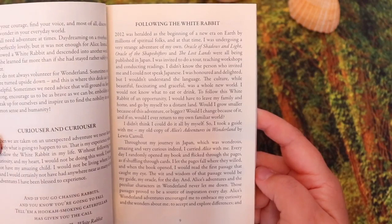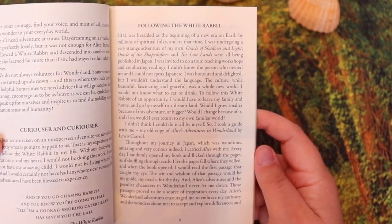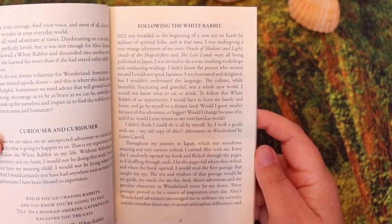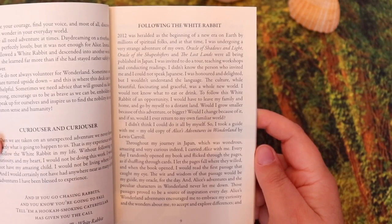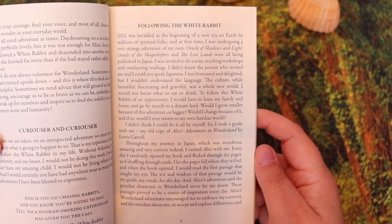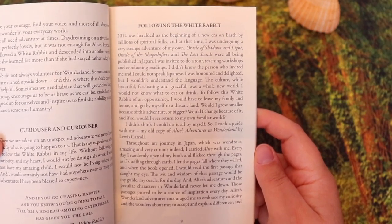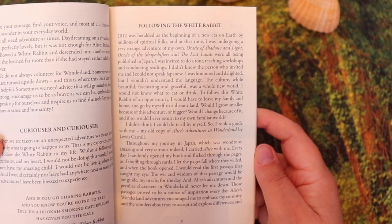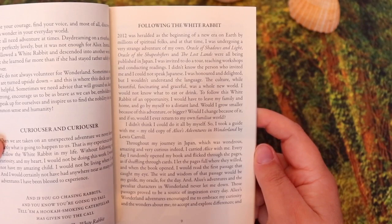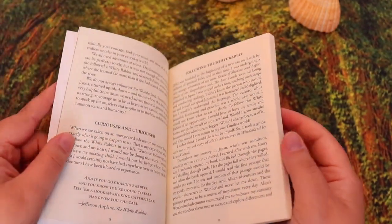There you can see that she writes here, "Throughout my journey in Japan, which was wondrous, amazing and very curious indeed, I carried Alice with me. Every day I randomly opened my book and flicked through the pages as I was shuffling through cards. I let the pages fall where they willed, and when the book opened, I would read the first passage that caught my eye." And this is more or less how this oracle came to be, which is interesting.